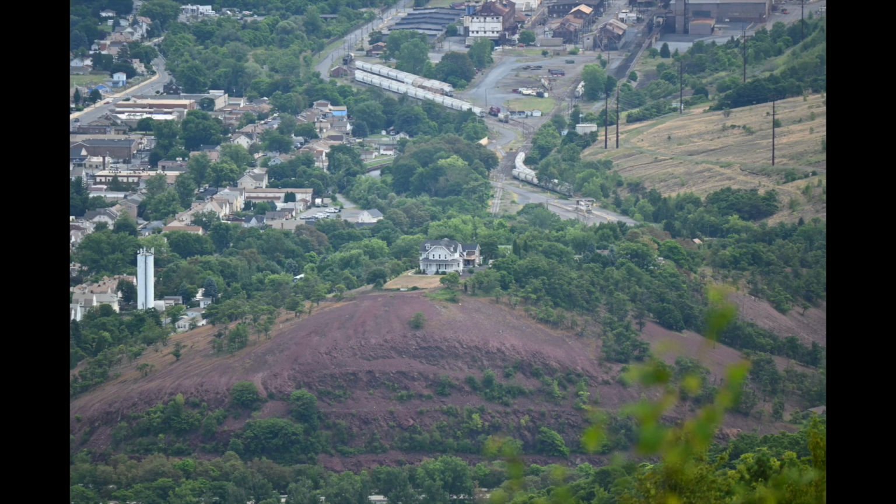This is quite the little local landmark. This house was built in 1881 by General Elijah Marshall, and actually it went up for sale last year.